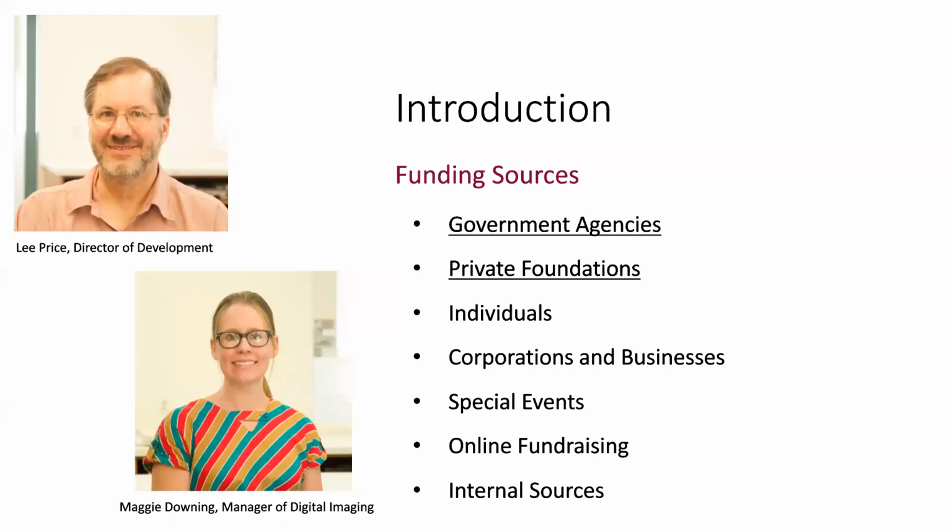Some of the major funding strategies are listed here on this slide. Today's session will primarily focus on the first two, although you can ask questions at the end about the others. Today I've recruited our Director of Development, Lee Price, and we will be looking at some exciting upcoming grant opportunities and some strategies for making your grant request stronger.